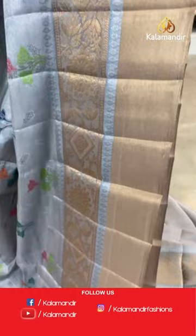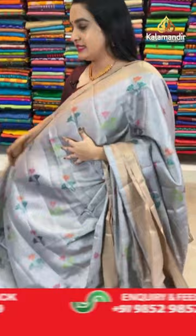And the border, contrast border with diamond motifs and florals. That's the pallu. Self-color pallu with diamond brocade and floral bunches. And paired up with self-brocade blouse along with the border. Pricing details of this saree.